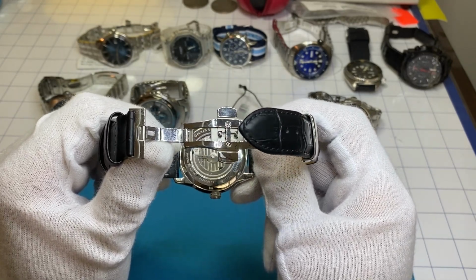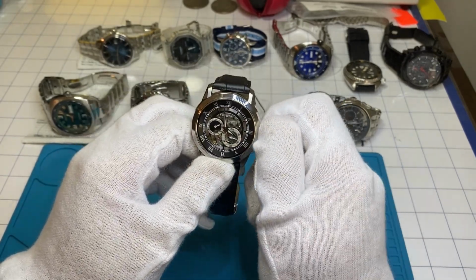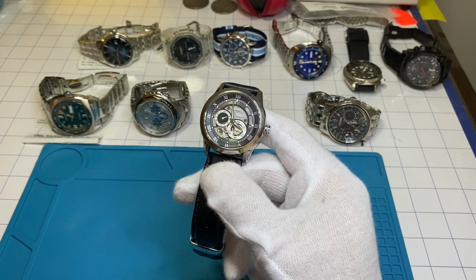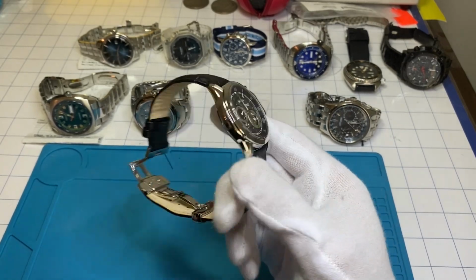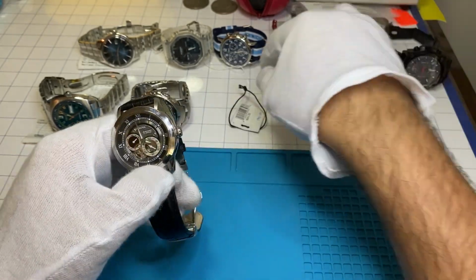I mean, a lot of that's machine done. Everything's machine done. There's nothing by hand on this watch, I don't think. But cool look, kind of dressy. Not the nicest leather band, but not terrible. This watch, so it says 190 here.